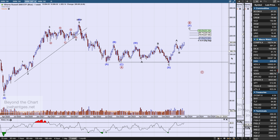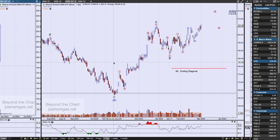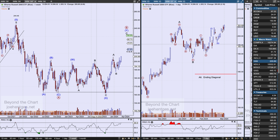So right now what we're doing is monitoring the C wave and looking to see what we get. It looks to me like we're getting an impulse wave structure moving higher in here, but because all this overlap activity is going on, it could also be some kind of ending diagonal pattern forming. But right now, I'm leaning into the impulse pattern. We'll see if it holds. Okay, that is the picture that we've got on IWM.